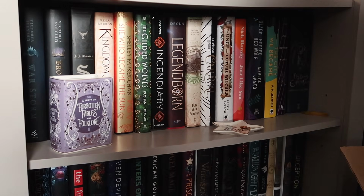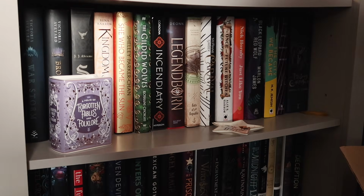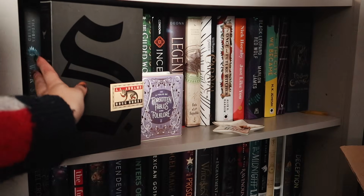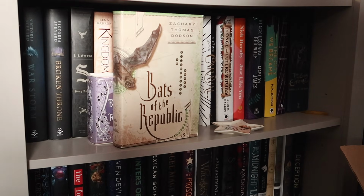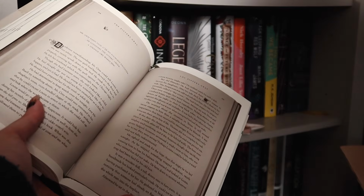And then down here, I'm not going to dwell too long on these. Nothing in here is really overly special, I want to say, but there are a lot of subscription box books here, so these are mainly full-size hardbacks. So we have a couple of interesting things, I guess, in that I have the Book of S by J.J. Abrams, which has lots of pullouts and napkins and stuff that are part of the story. And similarly, I also have Bats of the Republic, which has mixed media elements in it.